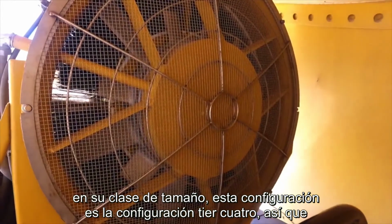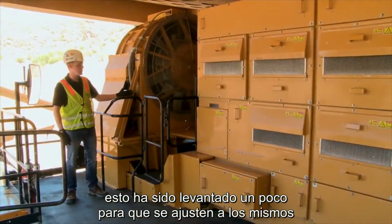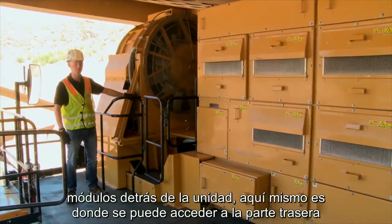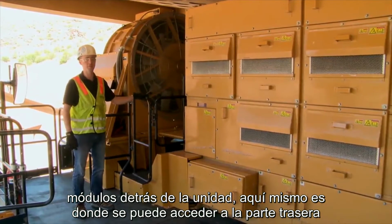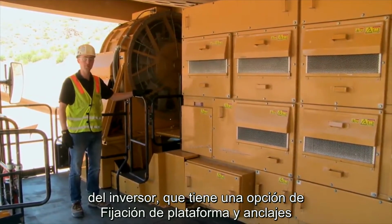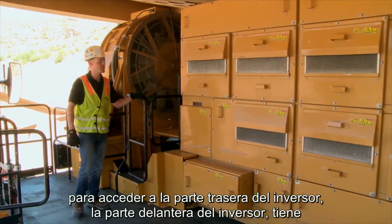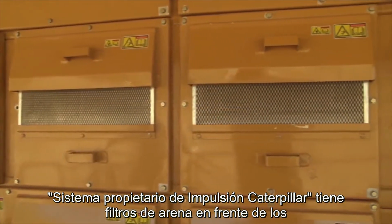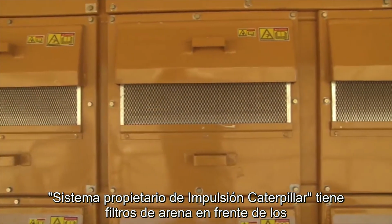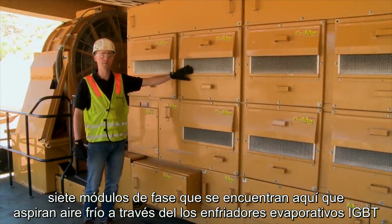This configuration here is the Tier 4 configuration, so this radial retard grid has been raised up a little bit in order to fit the SEM modules behind the unit. Right here is where you can access the rear side of the inverter, which has an optional platform attachment, as well as tie-offs to access the rear of the inverter. The front of the inverter here features Caterpillar proprietary drive system. It has sandscreen filters in front of the 7 phase modules found here that draw in cool air across the evaporative cooled IGBTs.